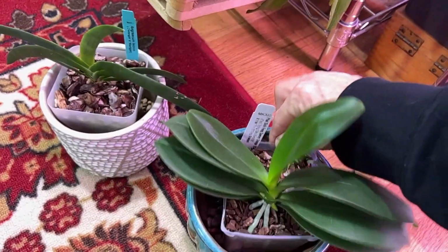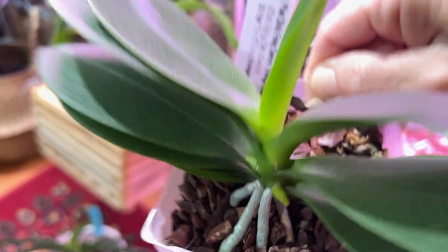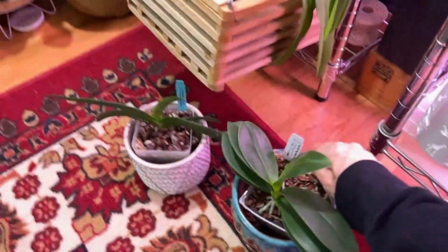And this one right here, which is the one that has the orangey flowers that I got from, I believe it was Big Leaf Orchids. Look at the roots going down in that pot. Look at those. I love it. Love, love, love this thing. Just love it.